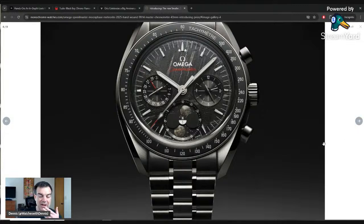Now, that's the last thing I wanted to talk about, the moon phase complication. I guess in a way, I kind of get it. Moon phase, moon watch. I don't understand having a moon phase. There are a lot of things I don't understand, guys. I don't understand having a moon phase in a chronograph inherently. I know plenty of other brands do it, so I'm not going to call that out per se. I definitely don't understand having a moon phase in a manual wind watch.